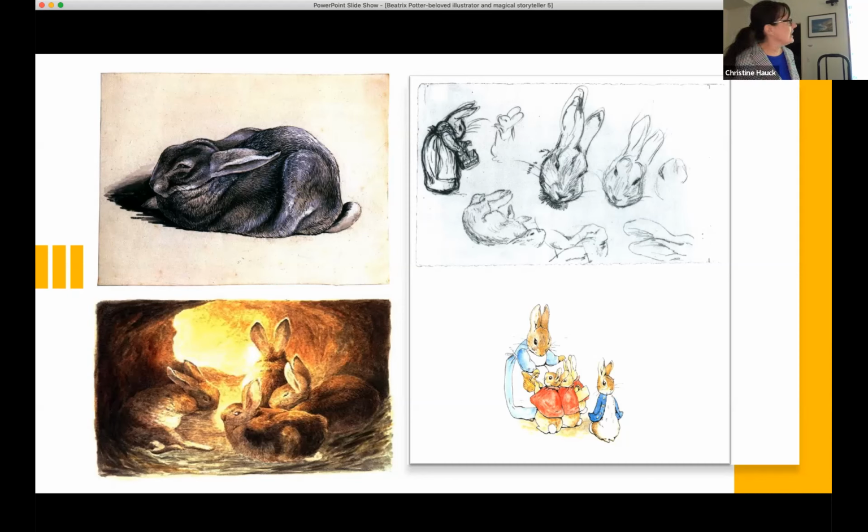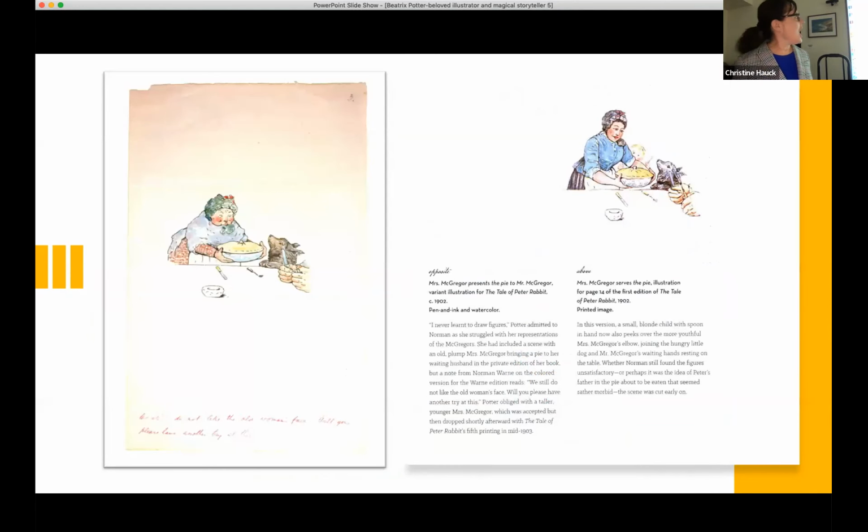She sketches, and down below you see the mother rabbit with the 4 little bunnies, right? See how she does these sort of pencil and character sketches. She does an entire page of them, shows them from different vantage points, right? When she's developing her character. I wanted to show you this because in the actual book, when it was published for the Tale of Peter Rabbit, you have Mrs. McGregor.